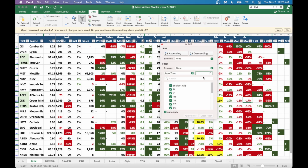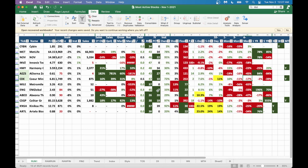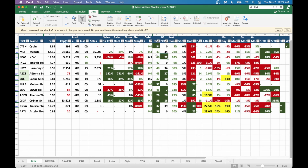So I will say IV percentile is less than, say, 40 here. We get low IV percentile candidates. So with that, you can see here I got low RSI, which is what we want. If you want to buy call options, you want the stock to be sold off, and you want the IV percentile to be low, because you don't want to pay too much premium to buy this call option.